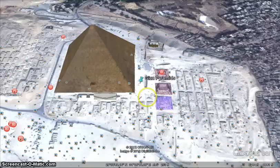Well, this pyramid is so much bigger than these pyramids because the pharaoh at that time in Egypt wanted the biggest pyramid for his tomb when he died. So he got the best architect in Egypt and told him to build him the biggest pyramid ever. And that's how this pyramid came about. So let's go ahead and actually view a picture of it.